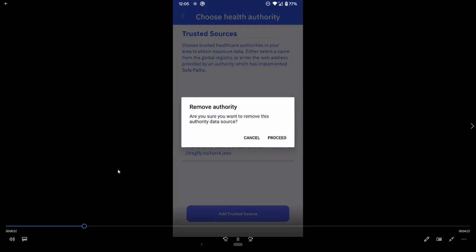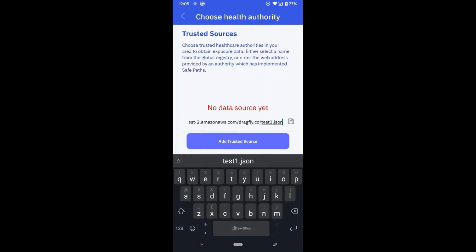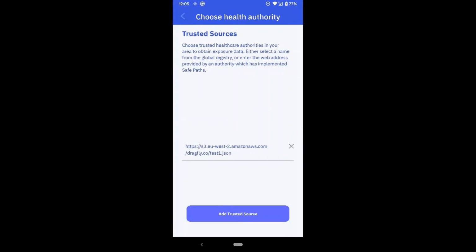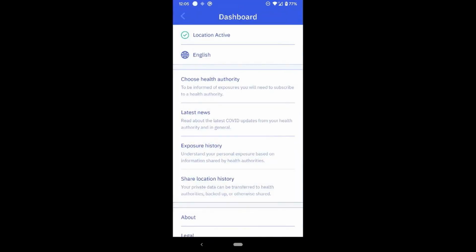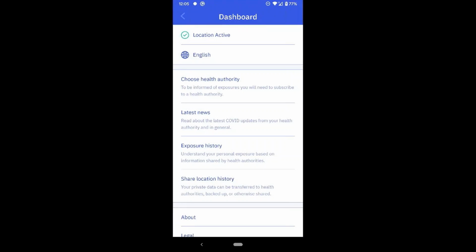So that's simply a URL that the user has control of, so they can also offboard a healthcare authority themselves. And I can add in a test URL I'm using that has an infection point just outside my house. And as soon as I add this, I am going to get a notification that I may be at risk. Not that I have coronavirus, of course, but that I may be at risk.